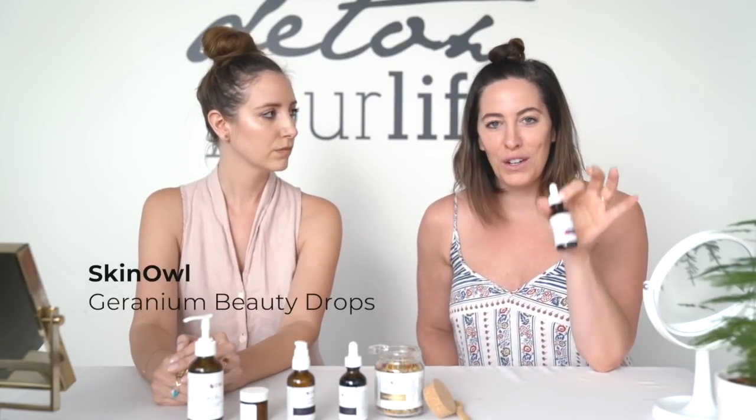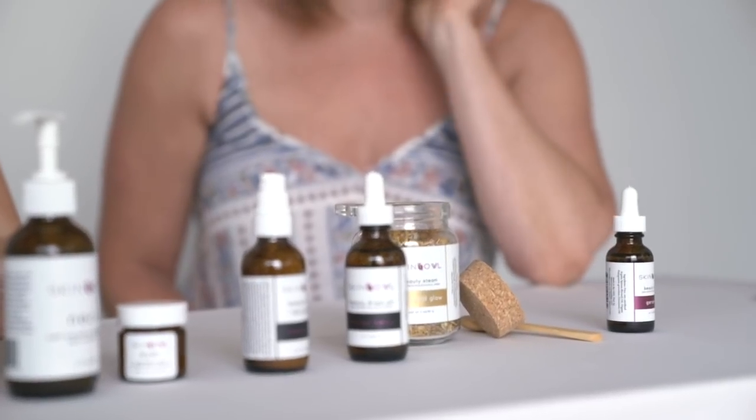This is actually the first product that was ever introduced by SkinOwl. This is responsible for getting rid of my cystic acne when I was in my late 20s, came out of nowhere. Went into my kitchen, started playing around with all these different strains of argan oil, all these different strains of organic geranium essential oil, and it's the same exact strain from day one of SkinOwl. Did you know that? I did not know that. How fascinating. Yes. I love this oil.